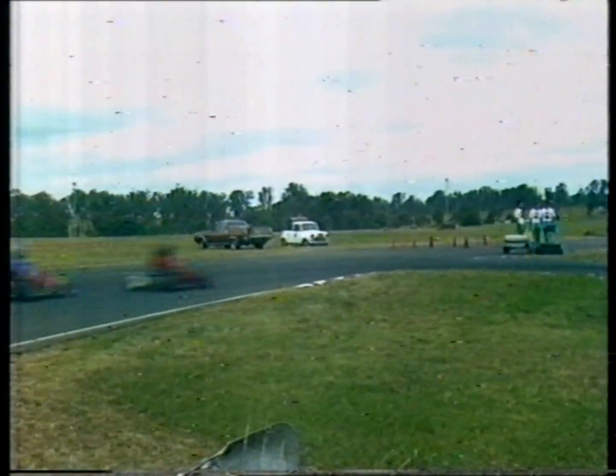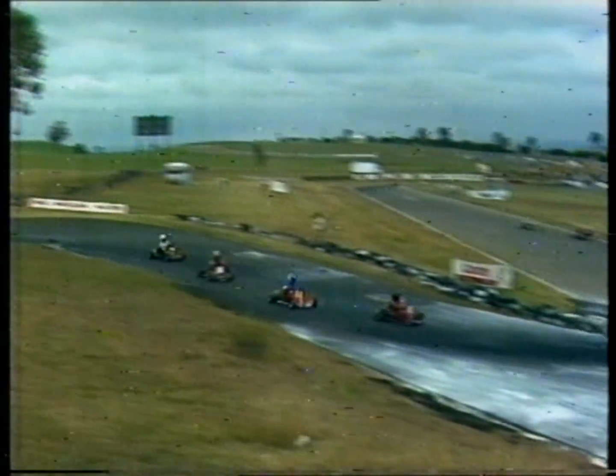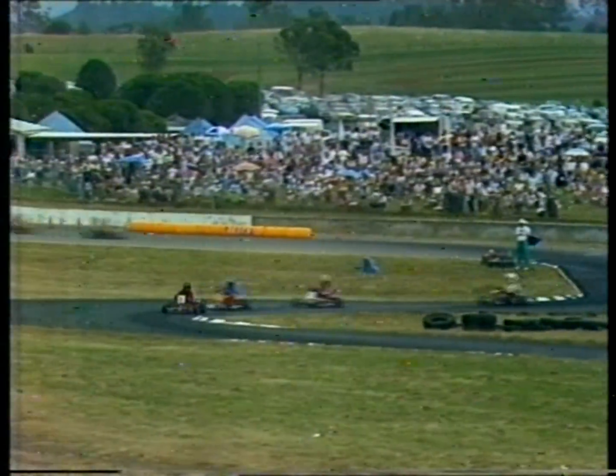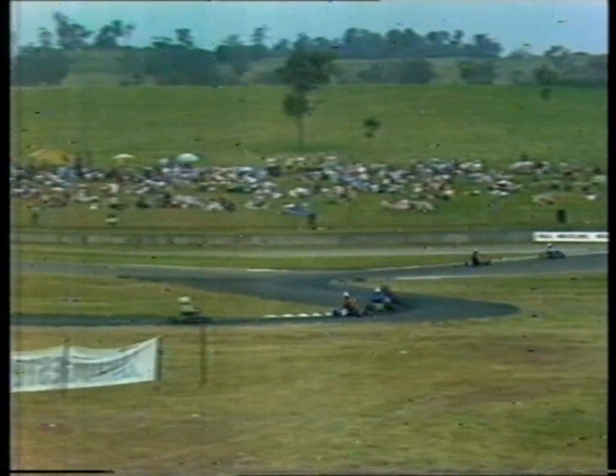To explain, the Clubman class is based on Yamaha engines, the KT100S engine, the piston port engine. They put out about 15 brake horsepower compared to the 20 brake horsepower karts we'll see in the international class later this afternoon. In fact, Hart has just lapped international motorcycle rider Wayne Gardner. He's driving kart number 81, just been lapped by them, had trouble in an earlier heat.